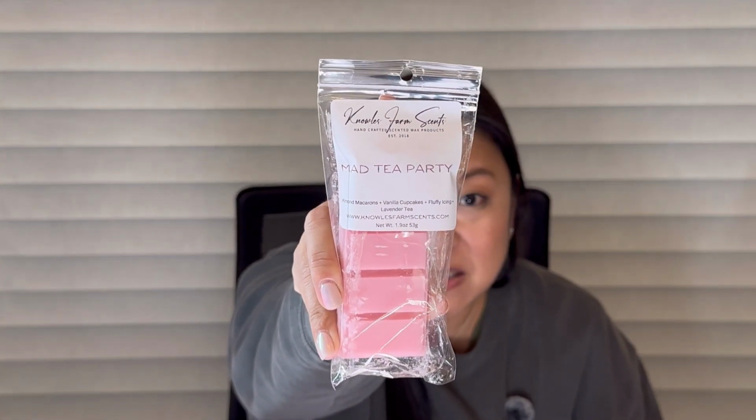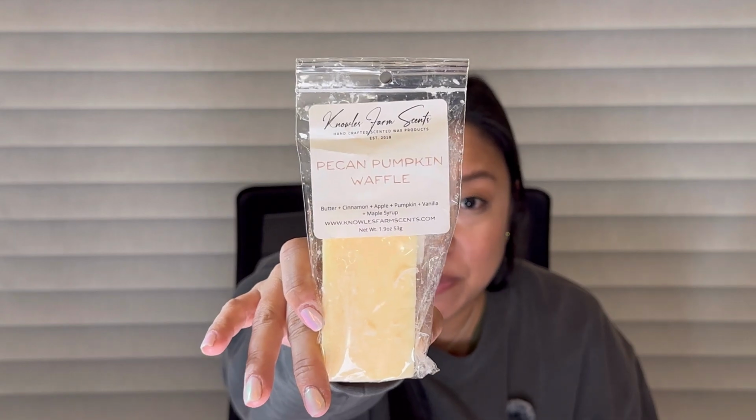Almond macarons, vanilla cupcakes, fluffy icing, and lavender tea. This is his version of tea and cakes, and it is beautiful. I've got a little bit of a bar left of pumpkin pecan waffle, or he calls it pecan pumpkin waffle. Butter, cinnamon, apple, pumpkin, vanilla, and maple syrup.